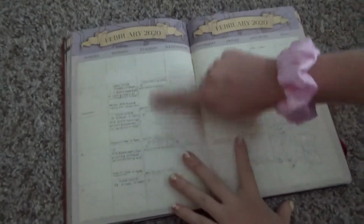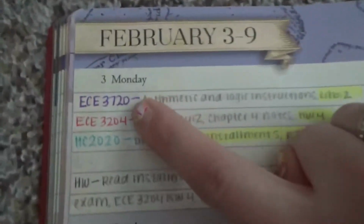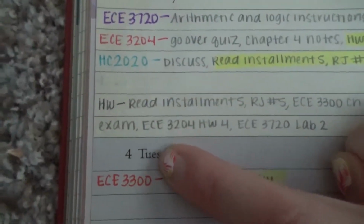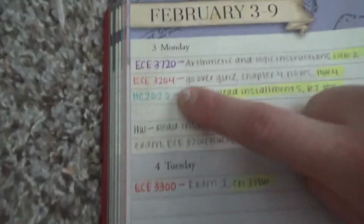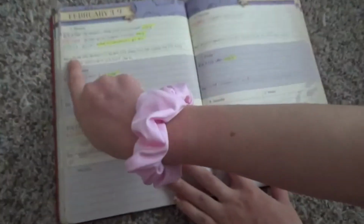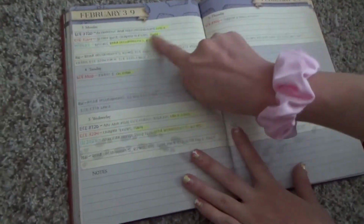I did not write in pen, as I said before, just because I didn't like having it erased, but I did color code my classes and I wrote the class codes here for the daily. I just set it up at the beginning of the semester so I knew what classes I had that day, and then I would write my homework and everything that I had, and I highlighted what I had for homework each day.